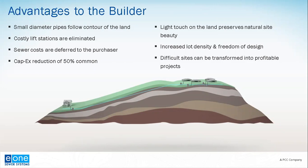If increased lot density is important to you or your customers, we certainly can help with that. Smaller diameter pipes mean you can have a higher building density on that particular parcel. And also difficult sites, as I mentioned earlier, can be transformed into profitable projects. Maybe there's a parcel that's on the waterfront, the soil won't percolate, and you really can't do much with it. Well, if you utilize E1 ATS, and you've got a sewer system to pump to, we can help you turn that into money.